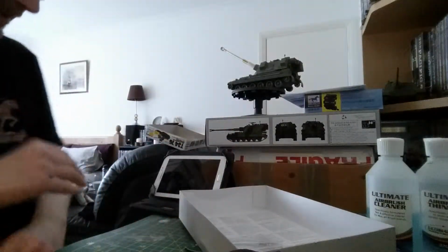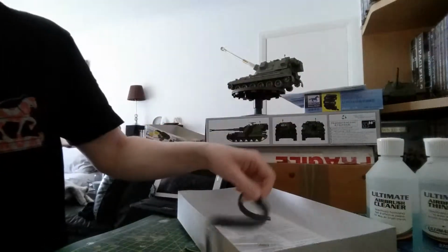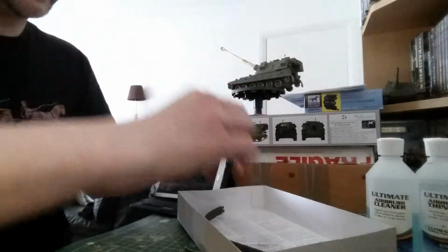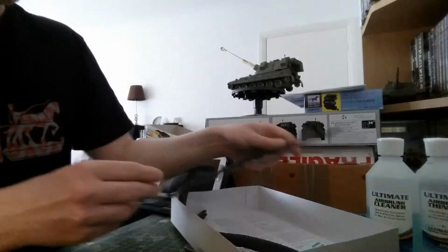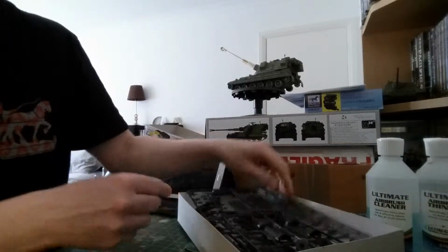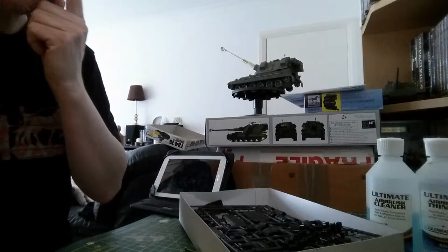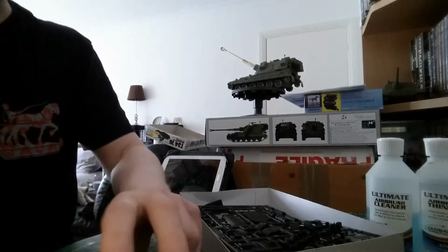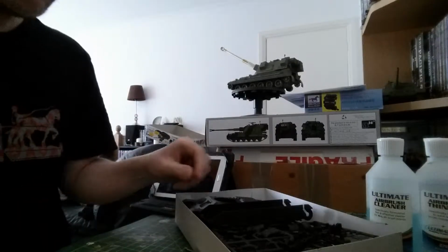Okay, so that, my friends, is the kit in a nutshell. As I say, it looks like it's going to be a super little kit. I think I'm going to have to get some added extras, possibly to enhance it a little bit more and correct it a little. But considering it's in one of their early ranges, it's certainly got a wealth of detail in it. And I love the cast effect on the turret, I have to say.